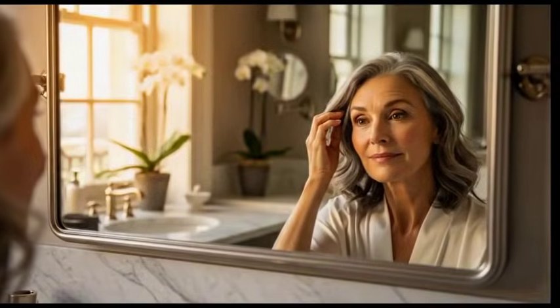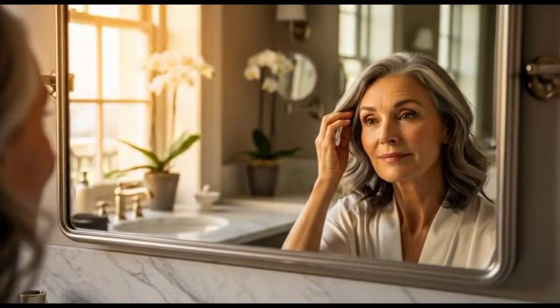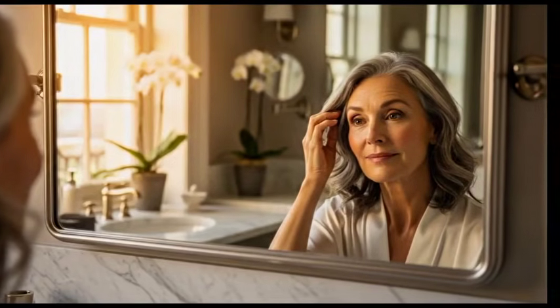Have you ever stood in front of your mirror, tired of looking older than you feel, heartbroken because the vibrant woman you are on the inside doesn't match what's staring back at you? And here's the truth that might actually bring you to tears. It's not your skincare routine that's failing you. It's not your makeup letting you down. It's not your age stealing your beauty. And it's definitely not your face that's betraying you.